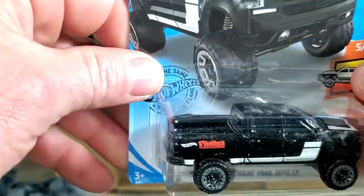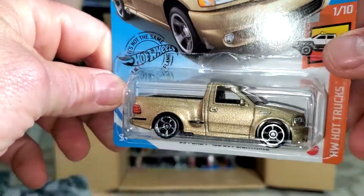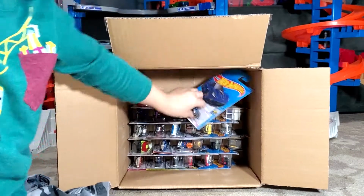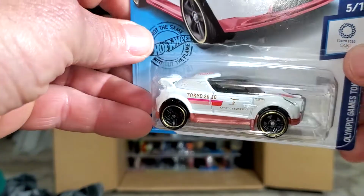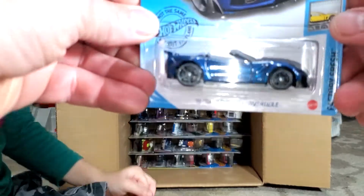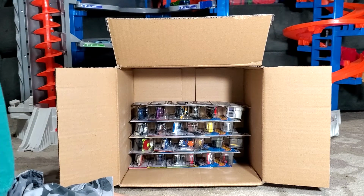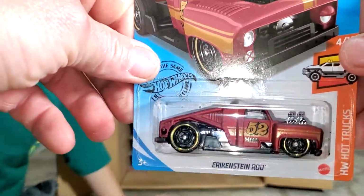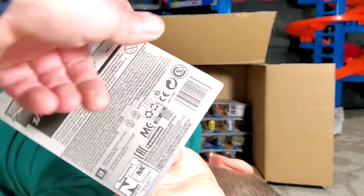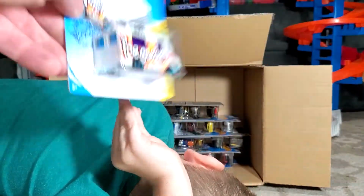Another Chevy Silverado Trail Boss. Another one. Another 99 Ford F-150 Lightning. Another High Beam. Oh. 2019 Corvette ZR1 Convertible in the blue. This is new to the case. The new color of the Erkenstein rod. Sweet casting. Another GMC Cyclone. Another Quick Bite.